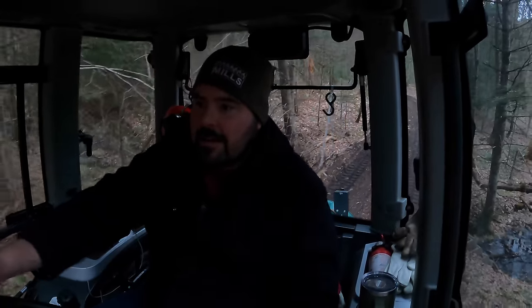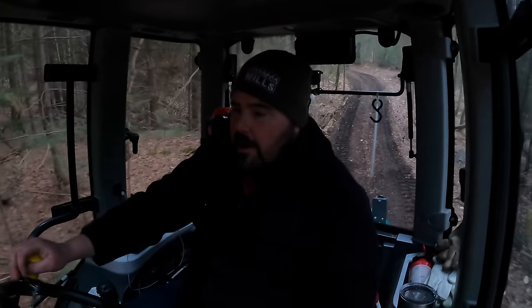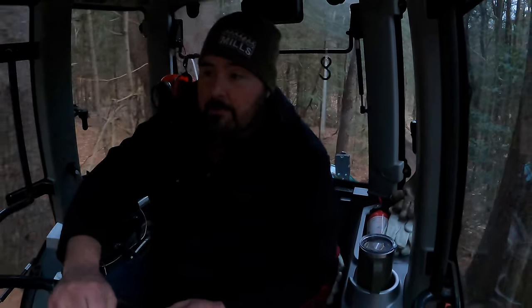I cleared out a trail through the red pine forest for access for my tractor, and I'm left with a whole bunch of stumps. And so on the back here, I've got the Woodland Mills stump grinder, and we're going to go out here and chew up some of these stumps. One of the nice things about this tractor, I've got lots of lights on it, so we're going to do a little bit of stump grinding until it gets too dark, and then we'll pick up the rest tomorrow.